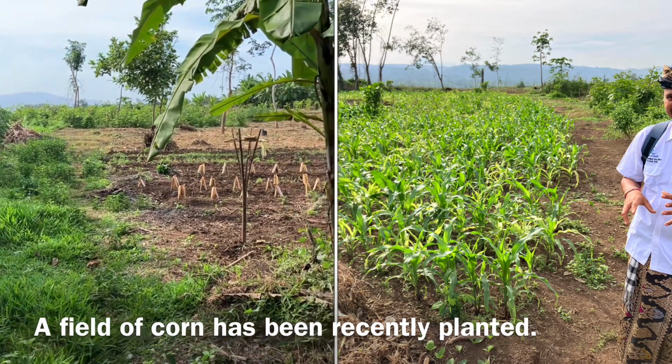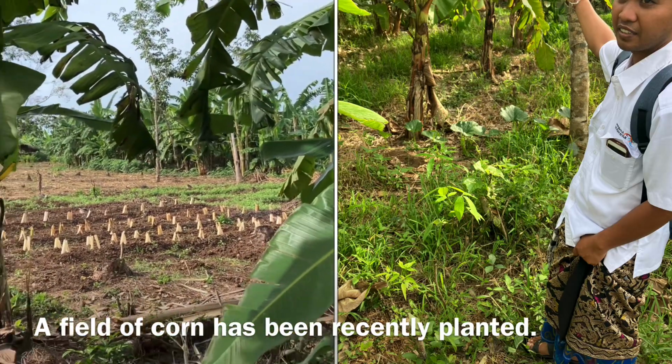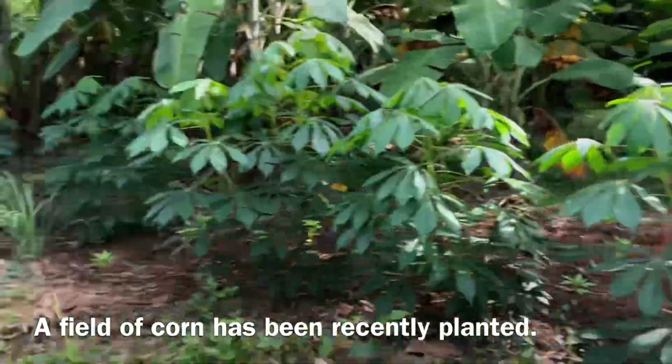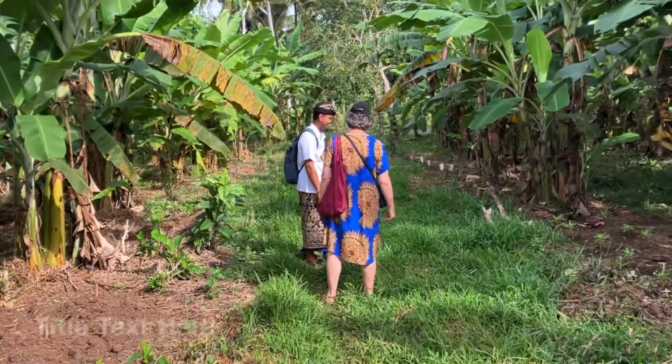And they've been taking out the rubber trees. So you can see a few singular rubber trees there, because the rubber prices are so low. So they've been digging the rubber out. Cacao, David. We're going to the cocoa now.